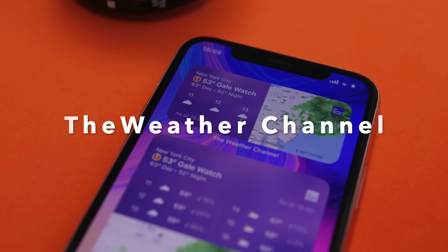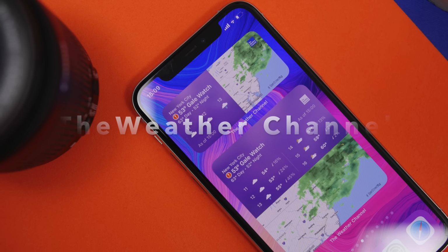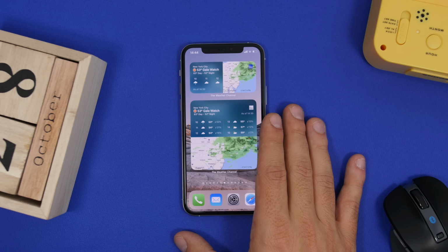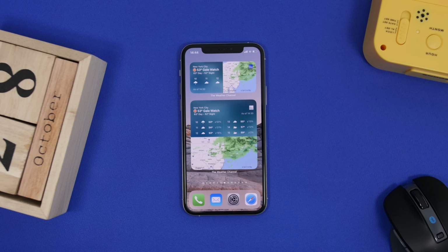Next up is Weather Channel. Now Weather Channel also offers home screen widgets for your iOS 14 device. Now what you see here are 2 different kinds of widgets. We have the 2x4 and the 4x4. Right here, of course, the 4x4 is bigger and you will see more information.